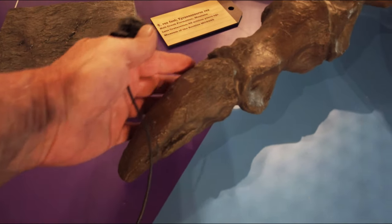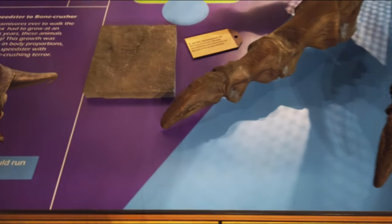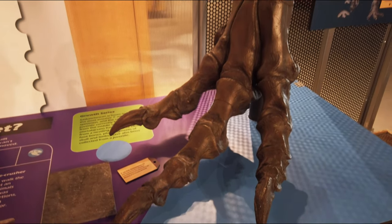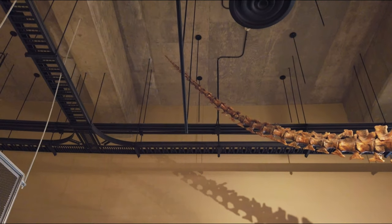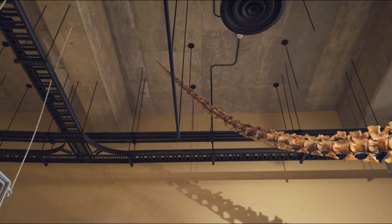The size of this claw and the skin of the T-Rex foot. No way. There's the tip of the tail.